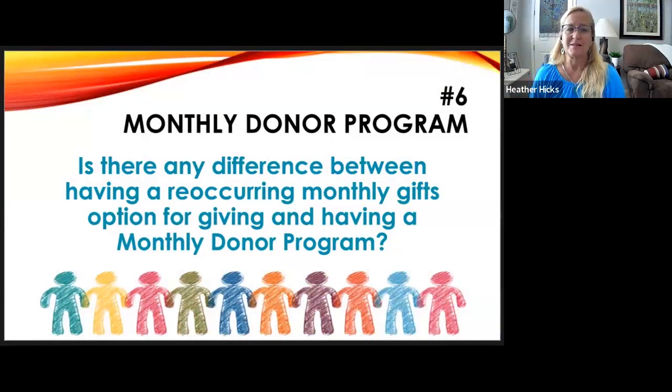All right, number 6, monthly donor program. This is really significant, a big question here, an aha moment for some of our micro granters. Is there a difference between having a recurring monthly gifts option on your giving page and having a monthly donor program? I'm not seeing anyone. Yes, no, I don't know. I would emphatically say yes, there's a huge difference between just having an option to give monthly and having a monthly donor program.